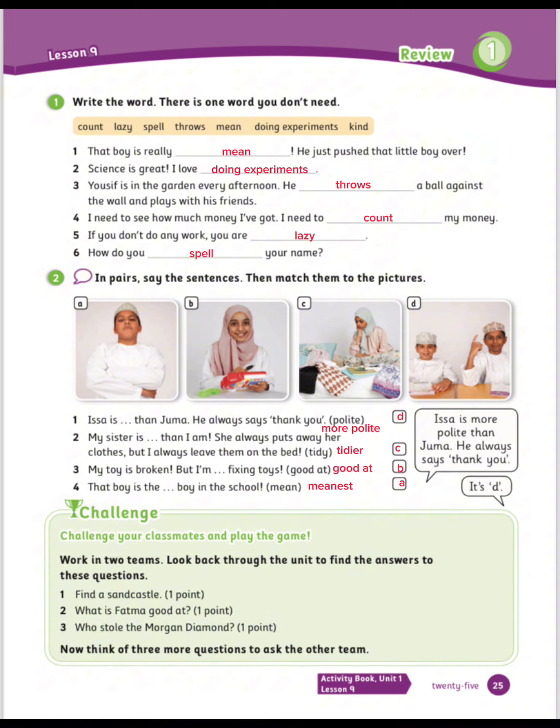Now let's move to the challenge. Challenge your classmates and play the game. Work in 2 teams. Look back through the unit to find the answers to these questions. Let's see the answers. Number 1. Find a sand castle. On page 14, lesson 1. Number 2. What is Fatima good at? Juggling. Number 3. Who stole the Morgan diamond? Mrs. Willow, Miss Allen, Mr. Allen, and Mr. Barker.